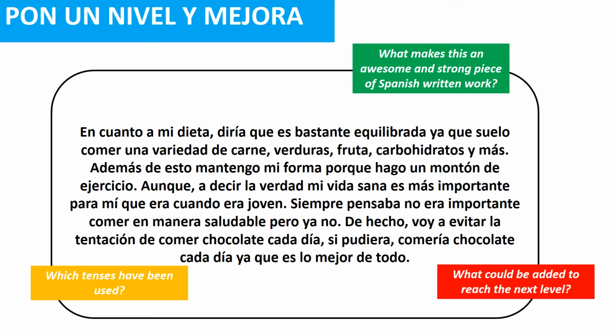So I'm not saying that my answer's perfect, and I'm not saying that it ticks every box. Actually, there's things that it doesn't do. What is it that it needs in order for it to be improved? And can you write a few of those examples down? Pause, press play when you're ready to move on.